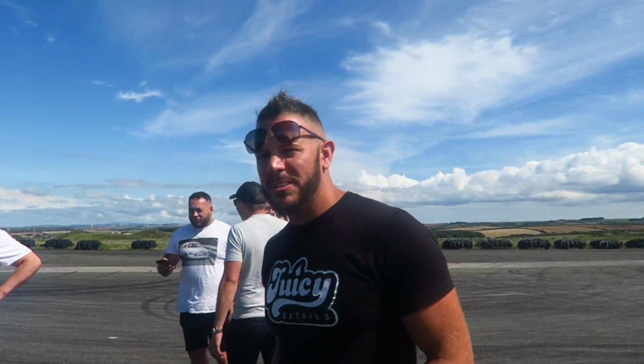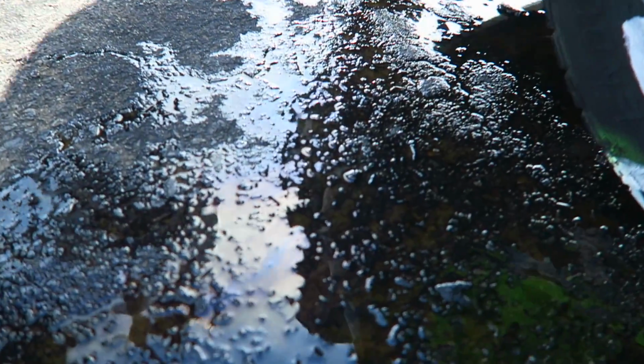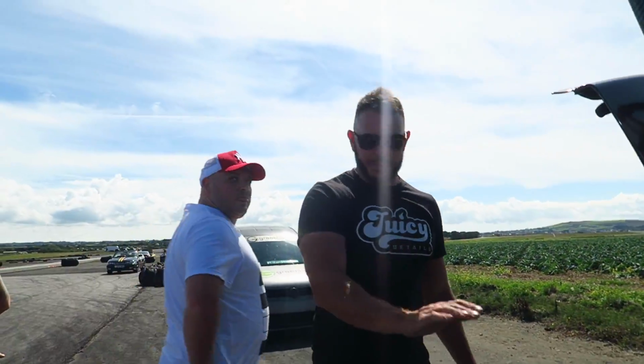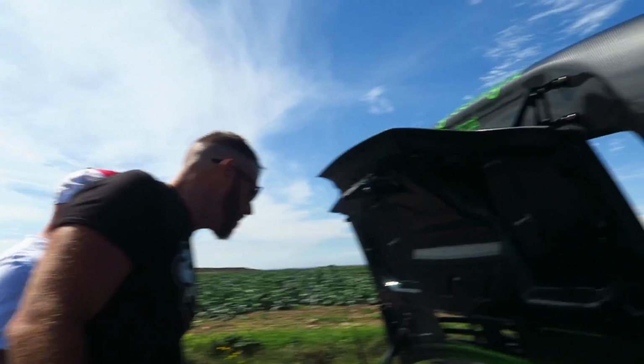I'll just top it up. Looks like there's a little bit of oil. It's just come off the engine, mate. Come on. The oil leak, don't worry about it.